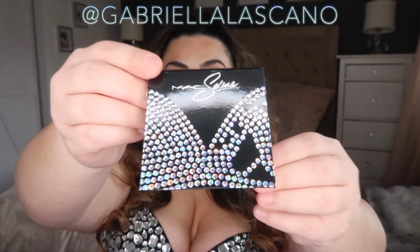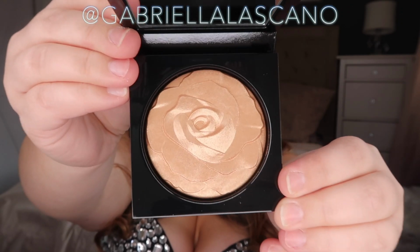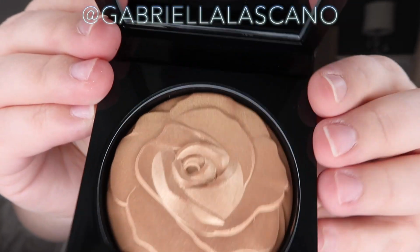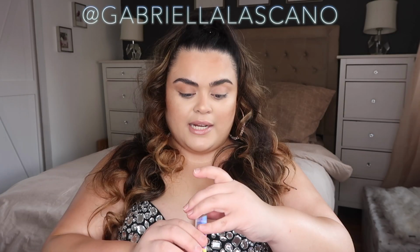Love the names too. Eyeshadows are Me Siento Muy Excited, It's a Texas Thing, Live in Concert, Captive Heart, Te Amo, Los Dinos, 25, Como Te Extraño. I love that. Next we have the highlighter, which again has that pretty packaging, and this is called La Leyenda, and I love the embossed rose. Oh my god, so beautiful, so pretty. It is a golden pearl highlight. This is $36.